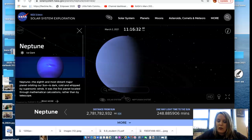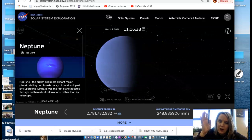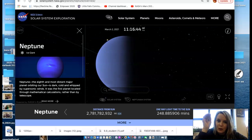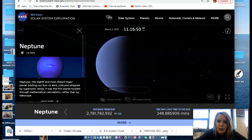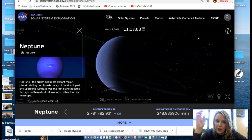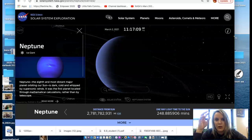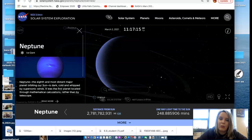It's so far that it's the only planet in our solar system that you can't see with the naked eye. Okay, so we actually discovered this planet before we laid eyes on it. Way back when we realized that there was something beyond the orbit of Uranus that was influencing the orbit of Uranus from time to time throughout its trip around the sun. Something was tugging on it. Something had some sort of gravitational influence over Uranus. And they did some calculations, and lo and behold, there was the eighth planet, Neptune.